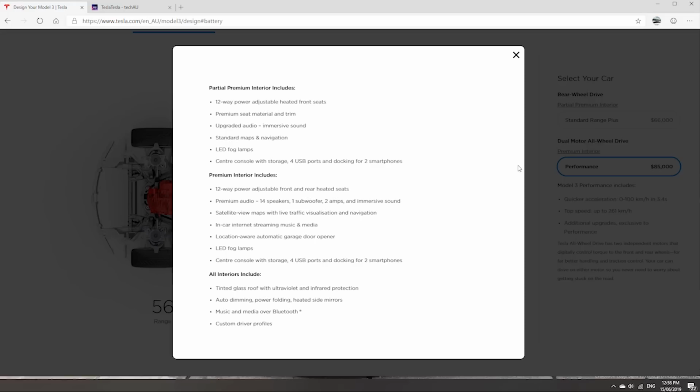Auto dimming, power folding, heated side mirrors, that's great, that's everywhere. Music and media over Bluetooth, and custom driver profiles. So if you share a car with your significant other, you can both have driver profiles, or maybe you're talking about more people than that.